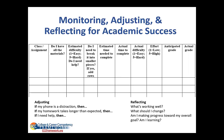But to get there, their estimations might not be perfect in the beginning. So we have some actual pieces, actual time to complete, actual difficulty. So these comparisons help our children get better and better at their estimations, because they're able to compare that to actually how much time it took or how hard it really was. And then they can rate their effort as well and identify their anticipated grade. This is a really important piece for independence, again, that we should not need someone else to tell us whether we did well. We should be able to judge our own work, whatever that work may be, including our performance on tests, and identify how well we feel we did. And that should correlate pretty closely to that actual grade.